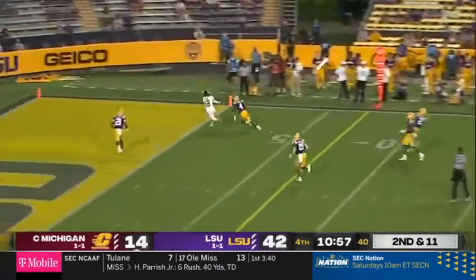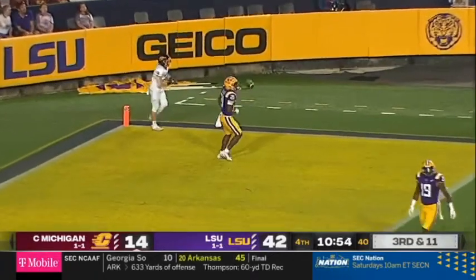Into the end zone. Too strong and incomplete. Alec Ward was the intended receiver.